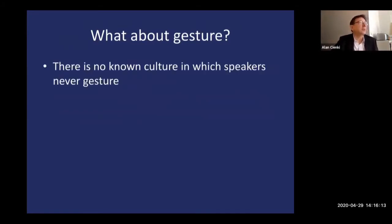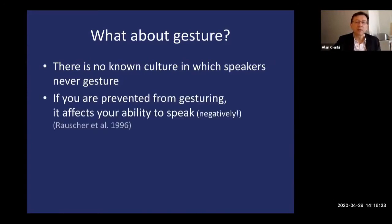So what about gesture? Just a little background. We don't know of any culture in which speakers never gesture. And if you think about it, it's bizarre to picture someone standing there not moving at all while they're talking. If it's a robot, you start thinking it's a kind of robotic form of communication. So there's something about gesture that is connected with speech production, which seems very important. From other research in psychology, we know that if you're prevented from gesturing, it also affects your ability to speak in a negative way. There are more restarts, more hesitation, and some people have found there's less use of spatial language. And so we actually think about topics differently when we cannot move while we're talking about them.